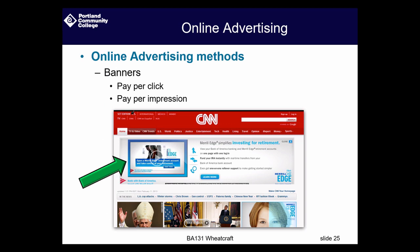Okay, so let's talk a little bit more about online advertising. One form of advertising is called banner ads. And so this is an example. Up at the top of the page on CNN, you've got an advertisement for Merrill Lynch's retirement investing program.